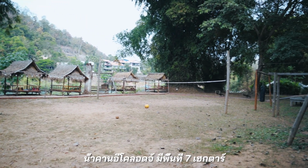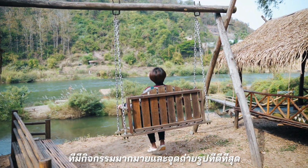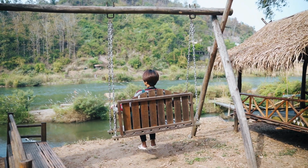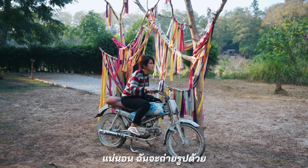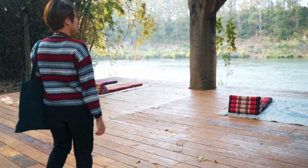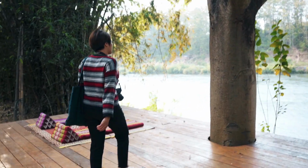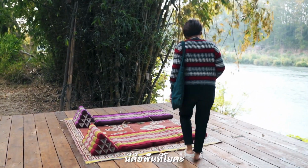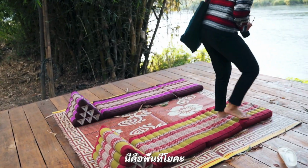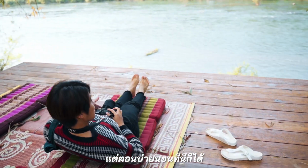NamKhan Ecolodge is a 7 hectares property that has lots of activities and best photo spots. Of course, I will take my photo too. Wow. Look at this! This is maybe yoga space. Yeah, but in the afternoon, we can lie down here.